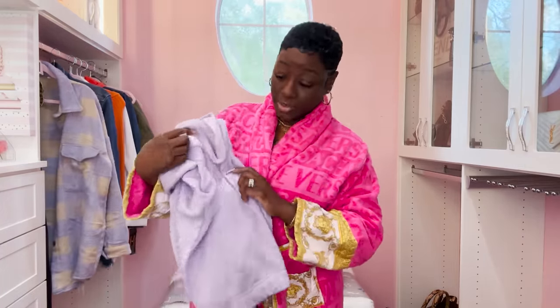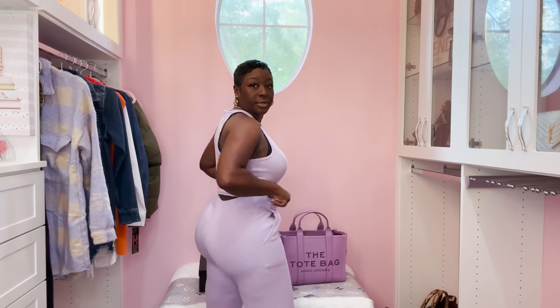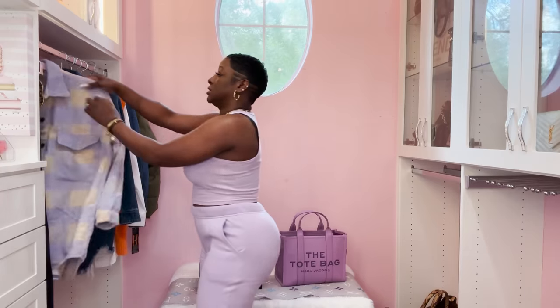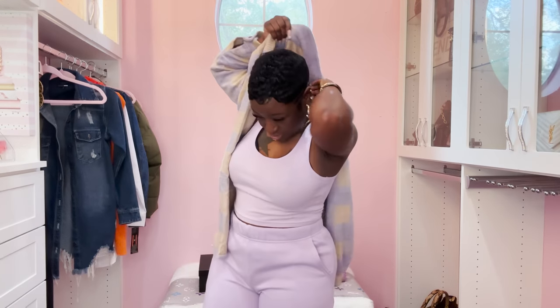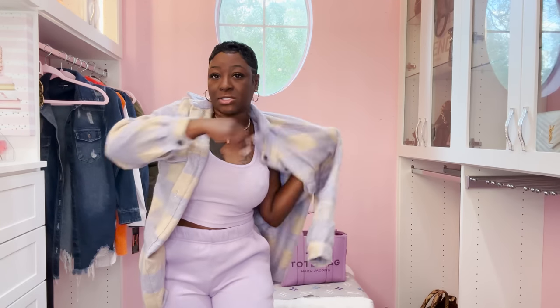So let me go ahead, put this on, and let me know what you think. Okay, so here is the lavender set. Here, I love it. Mid top, joggers fit perfect, guys. These are a size medium. And the first coat I told you guys is from Amazon. And I think this is gonna be just a bit too much lavender. So I might switch up to the blue jean, but let me show you guys.